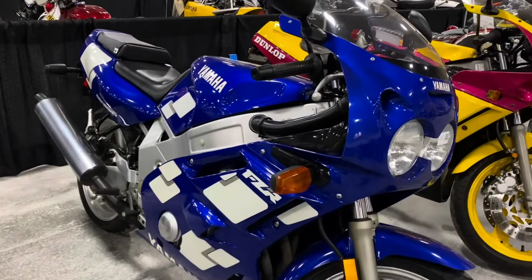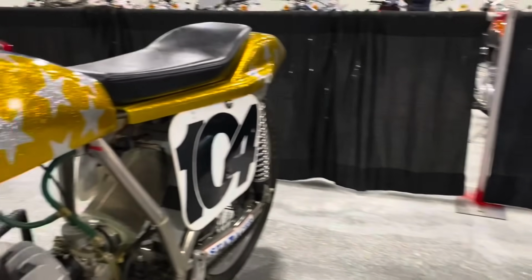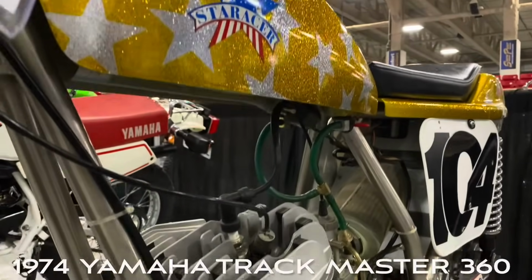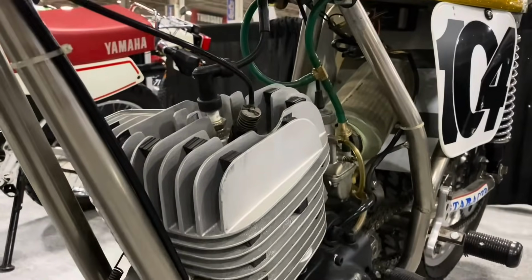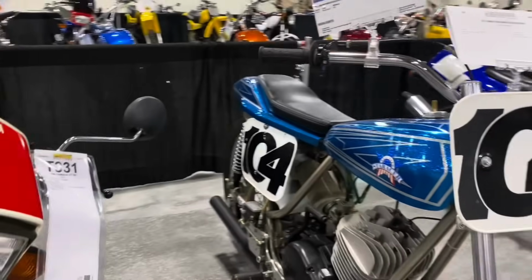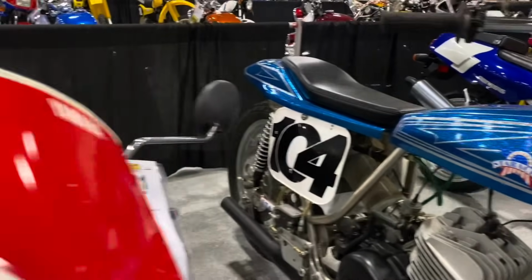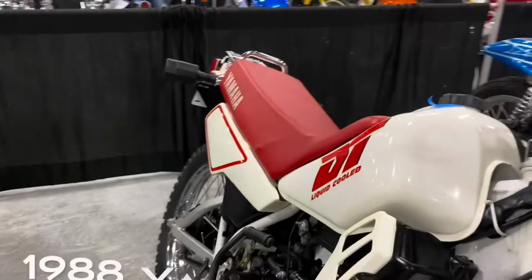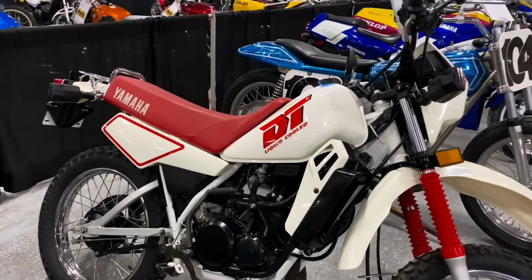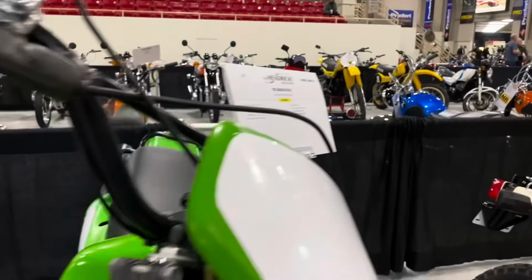Really, really clean. And we go back quite a few years if we then turn our attention to this 1974 Yamaha Trackmaster 360 Star Racer. Look at this, guys. Again, like I said, these race bikes, not quite as collectible as what was stock from the factory, but very cool to look at nonetheless. Great Yamaha collection too. We go over here, we see a 1988 Yamaha DT50. Popular pit bikes for motorcycle drag racers. Love those. Over here we jump to the 1983 KDX 250.